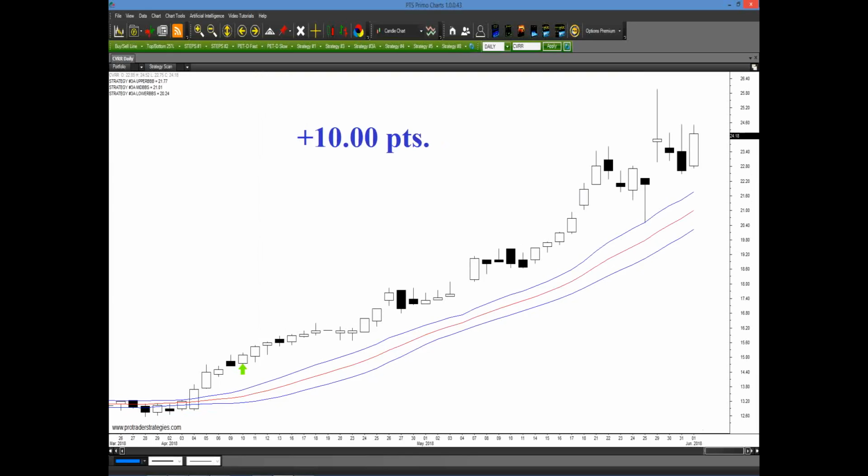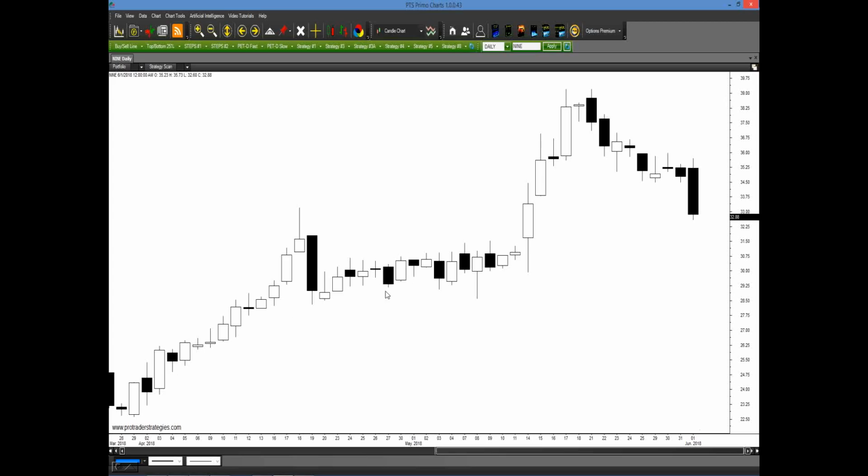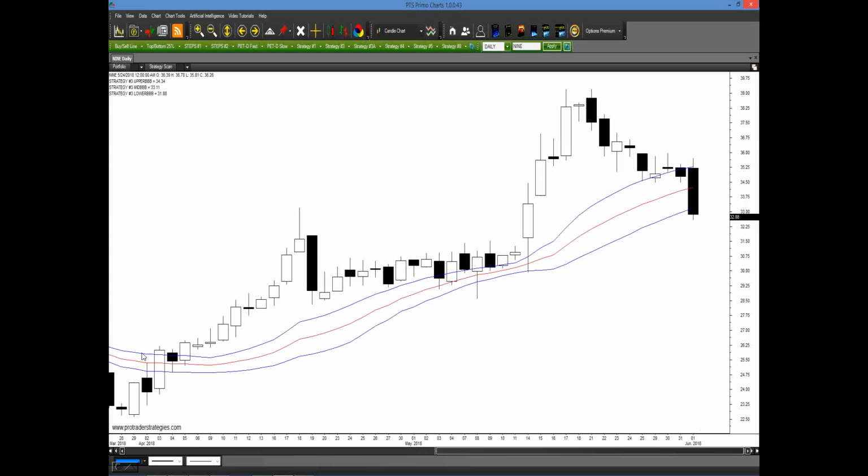Let's look at the next star performer, NINE, N-I-N-E, which stands for Nine Energy Service. It's an onshore completion production services company. This had a really nice run up coming into the middle of May, and then it's kind of pulled back a little bit. Could we have taken advantage of that first run up? Yes, we could have. We apply the Bollinger Band setting.